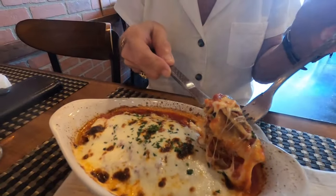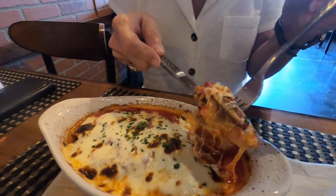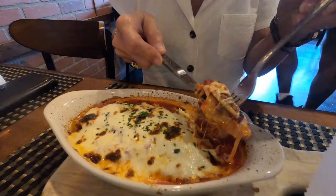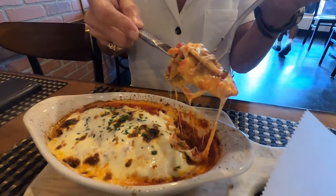Now you can see by this cheese pull it had lots of ooey gooey cheese, and it was nice and meaty as well, and it was a huge portion. We were able to take this home and have leftovers the next day, and it was still just as good.